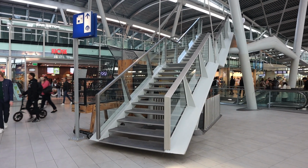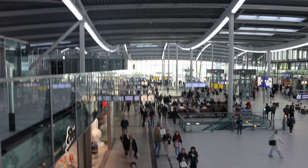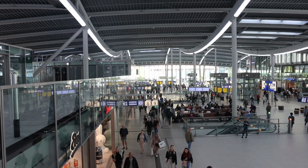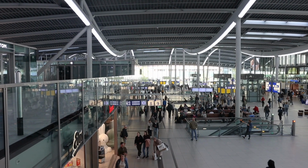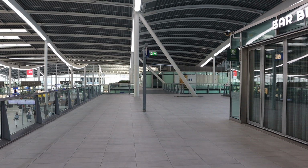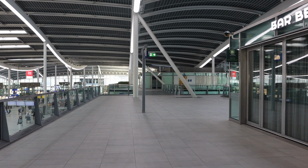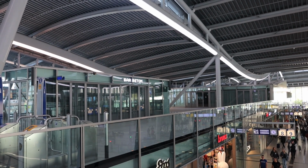Nonetheless, if you want to get away from all the crowds of people, you can walk up this staircase to the upper level. From there, you get a splendid view over the station concourse and can watch it all happening from above. The upstairs level is exceptionally quiet, and it seems like these retail premises have been out of use for some time, presumably due to a lack of customers passing by.